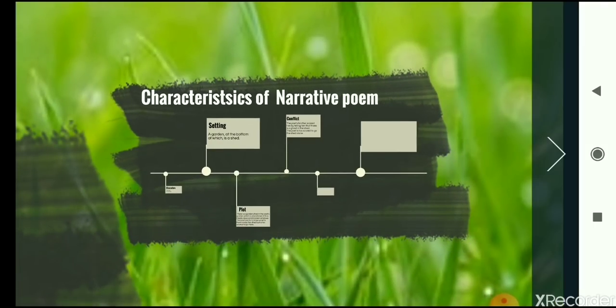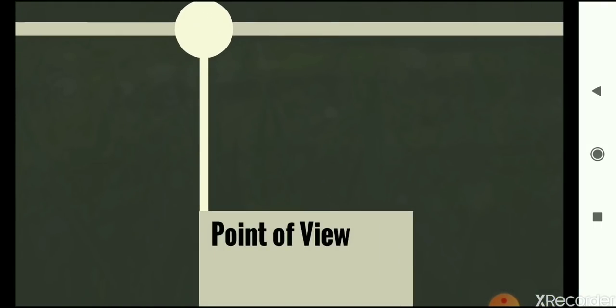Now next up we have the point of view. Now I told you already, point of view is the perspective with which the author, the poet is telling you the story, the narrative poem, right? Go back to the poem and find out the pronouns that he uses. Is he using I or is he using he, she, they, right? So if you look at the poem, he's using I. He says, I want to go to the shed. One day I will go to the shed.